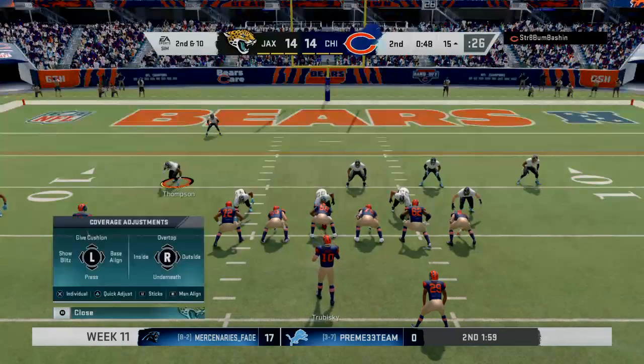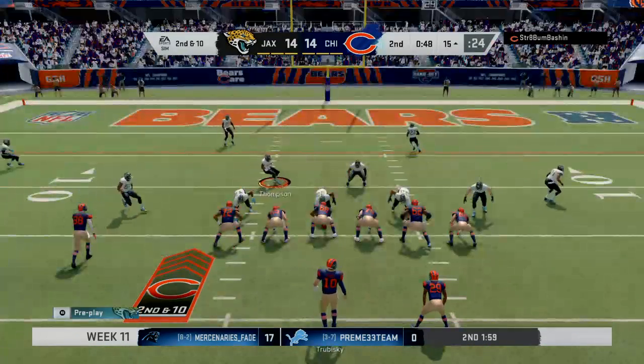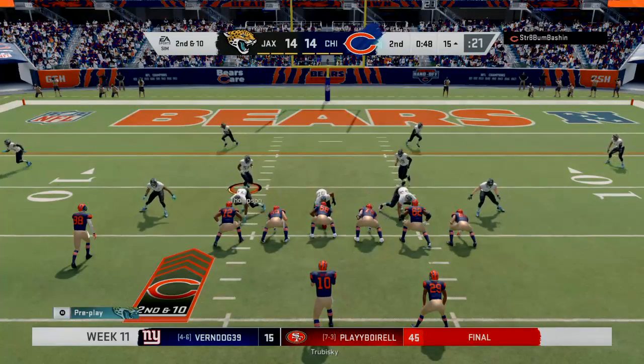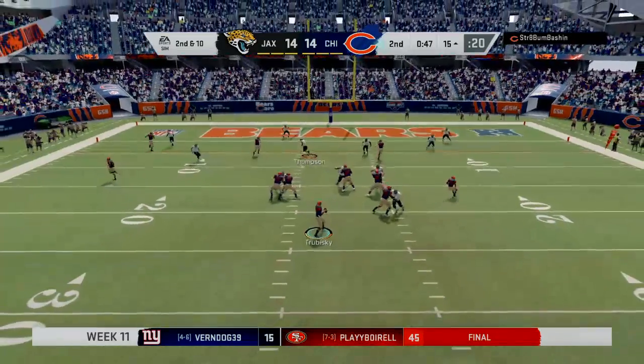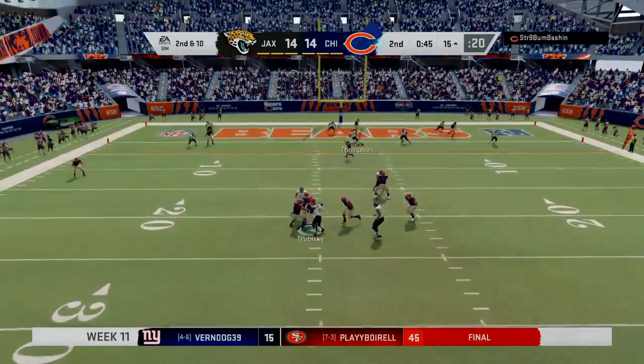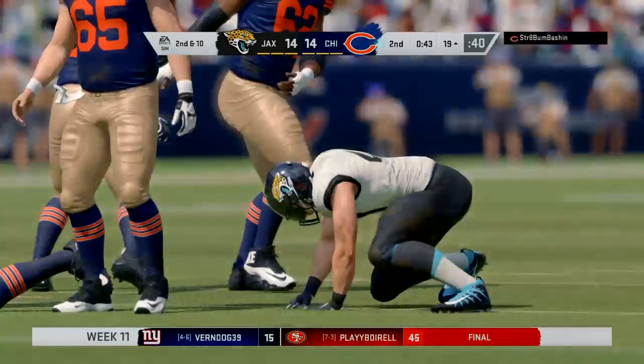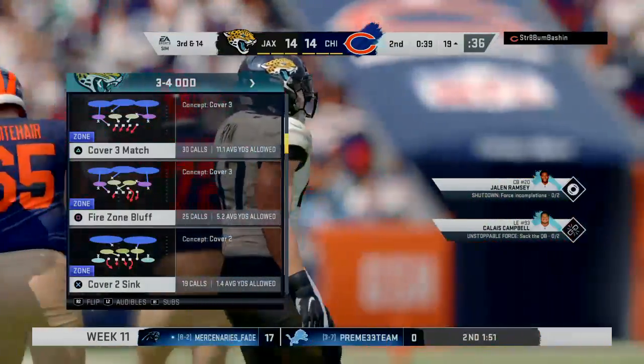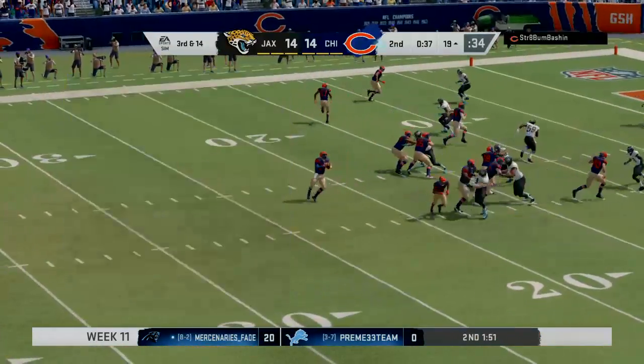So after the incompletion on first, now 2nd and 10. Watch the pass. Throwing once more, it's Trubisky. And he'll go down, brought down at the 20-yard line. Jake Ryan able to record his 5th sack of the season.